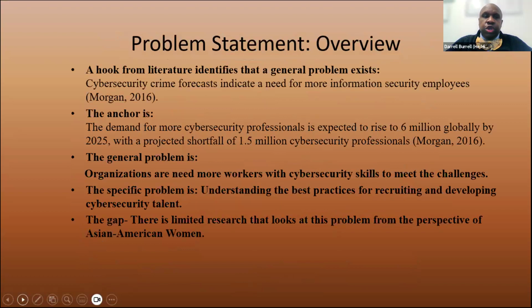So here's an example of a problem statement. Cybersecurity crime forecasts indicate the need for more information security professionals. I support that with a reference, not my opinion. The demand for more cybersecurity professionals is expected to rise to 6 million globally by 2025, with a projected shortfall of 1.5 million. Again, there is my statistic that shows evidence of the problem.